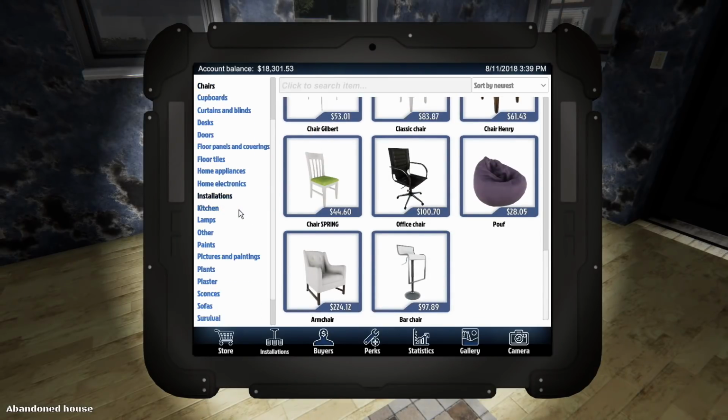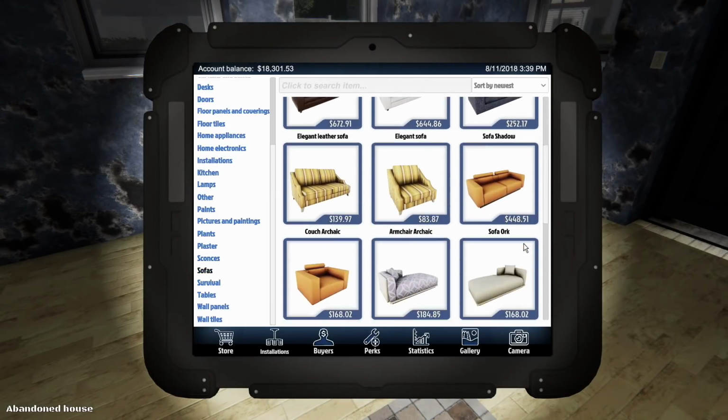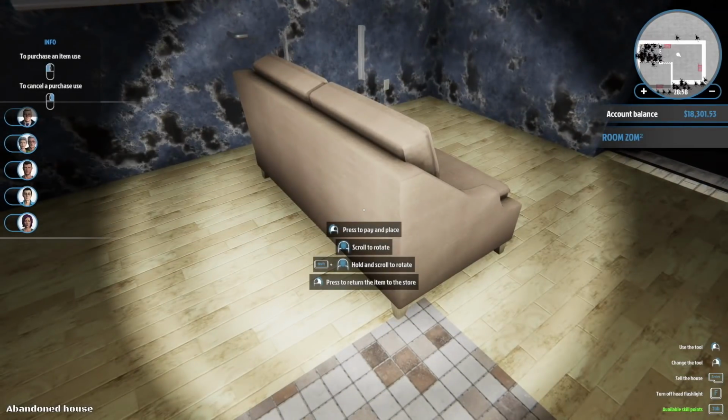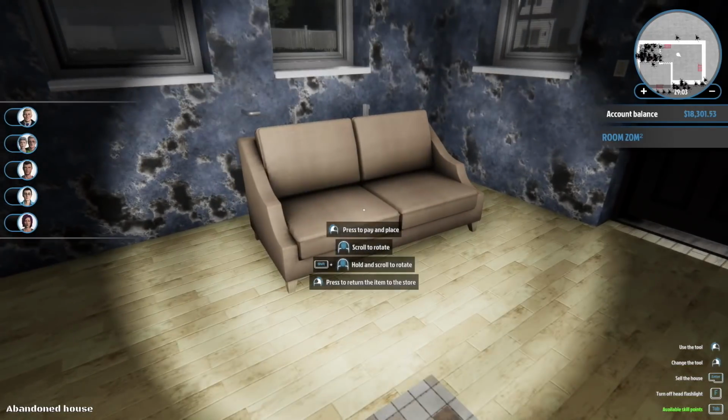Where is, sofas. Here we go. Sofas. And see, this is going to be the archaic couch. Does it come in different colors? Oh, it does come in different colors. Dark. Ooh, beige. Ooh, roses. No. Gray, white stripes. Maybe. I actually like the beige and the dark color. It's expensive, but ooh. How would I do this though, y'all? How would I do this?